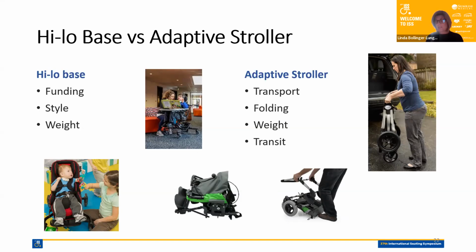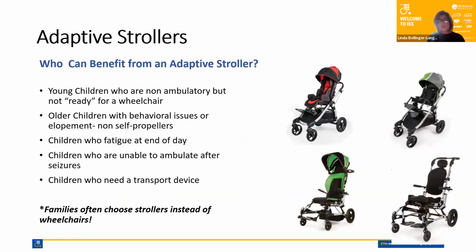But then we get into that adaptive stroller. And who can benefit from those adaptive strollers? We don't want to just think babies. Any young child who's non-ambulatory but not ready for a wheelchair. And when I say that, I mean maybe the family's not ready for the wheelchair, or they're just really too small for a wheelchair. Older children with behavioral issues or elopement issues who are non-self-propellers. When you put them into the seating system, into the adaptive stroller, they're safe.